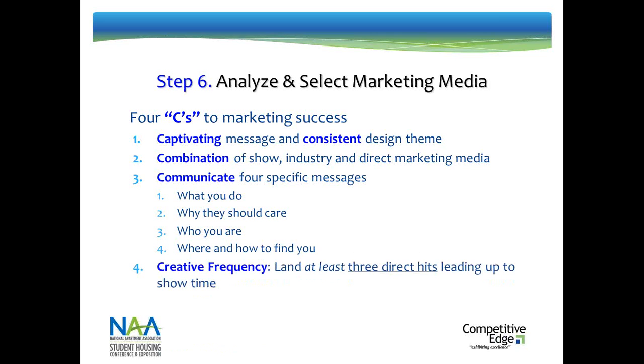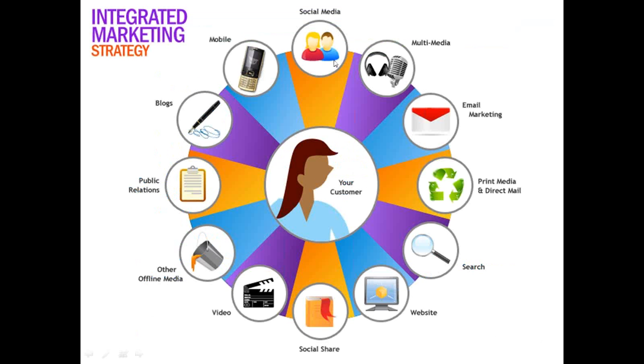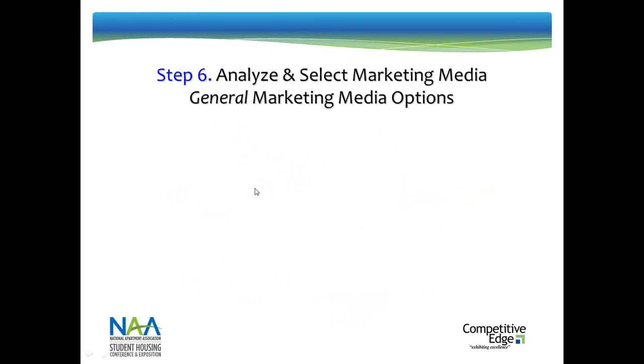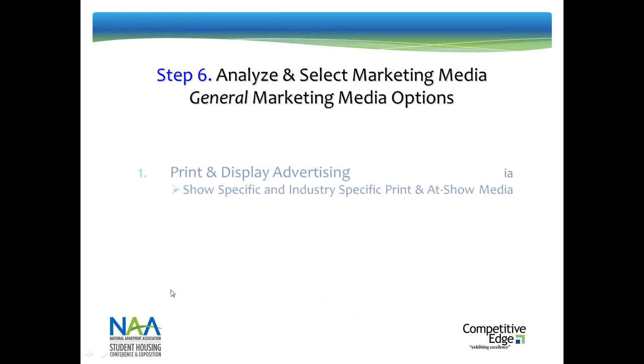And then it seems to work best if you'll be creative in the frequency and the media you use to land 3 direct touches or 3 direct hits as you lead up to showtime. And it seems to work best when those 3 touches come through multiple media. We're back to the chart again. How many different media can you and should you be using here? Now, media tends to fall into baskets or buckets.